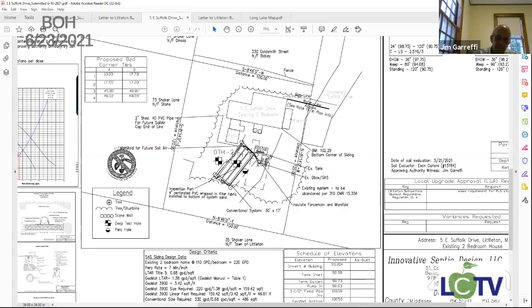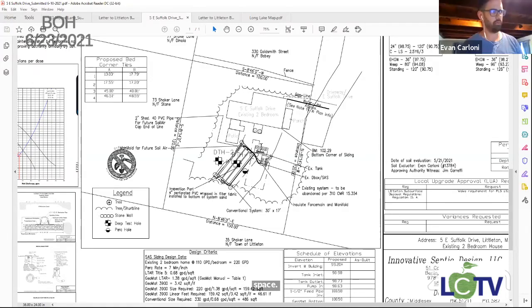The waiver requests are the 2-foot offset to the groundwater table, which is allowed by the approval letter. That's basically we weren't able to keep this gravity. It had to remain pumped, but it will at least keep the mounding down a bit.